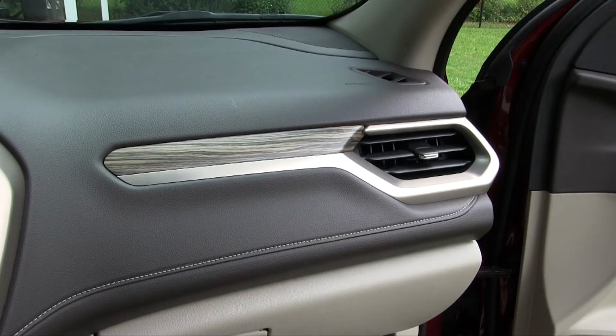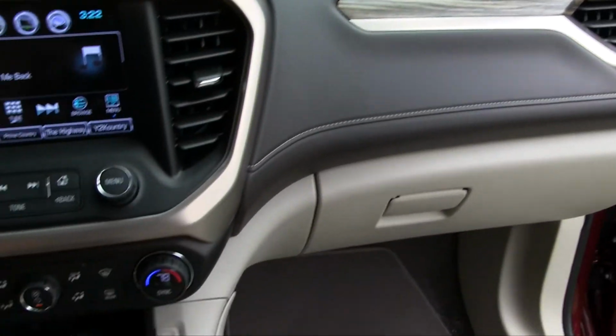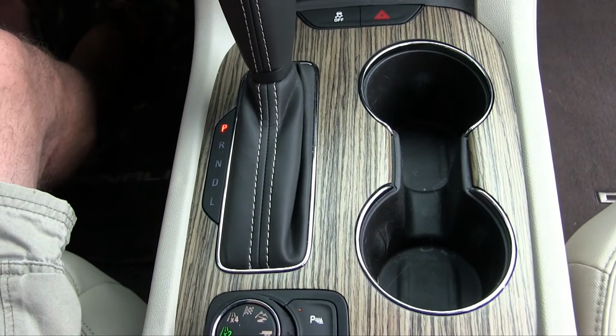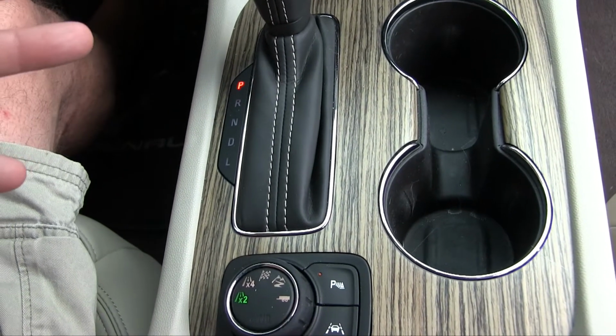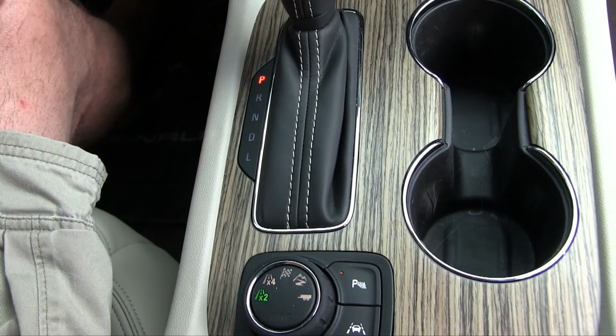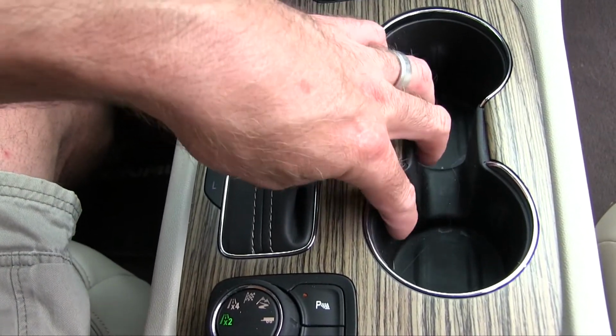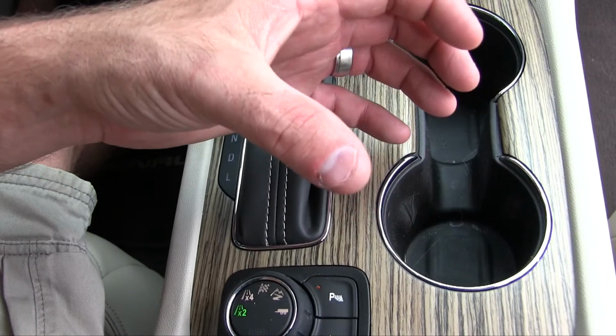You will find wood accents here on the Denali on the dash, on the door, and quite a bit of it between the front occupants, really centered around the gear shifter and the cup holders. Maybe something I'd rather replace with brushed metallic-like accents. Now what you will also find is dual cup holders right here. Nice spongy material, really grips your beverages with ease.